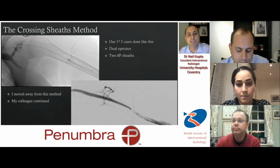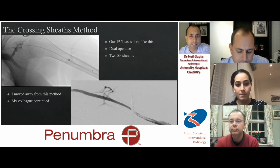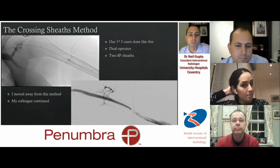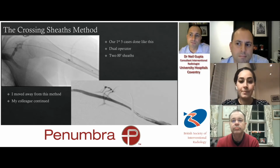And obviously, you point one sheath down towards the anastomosis to then clear out the clot from that segment. And then you need another sheath pointing in the opposite direction to then clear out the outflow. And we did all our cases like this when we started out. We did our first 5 cases as dual operator. Myself and Susan Chaffee did all the first 5 cases together.